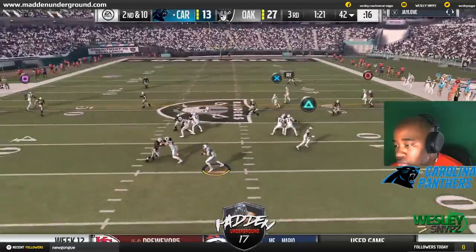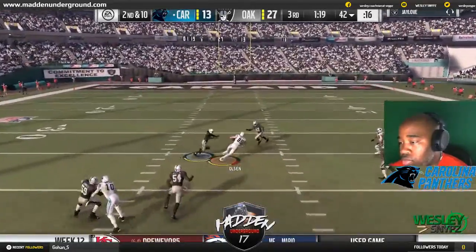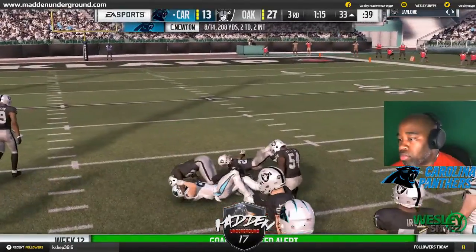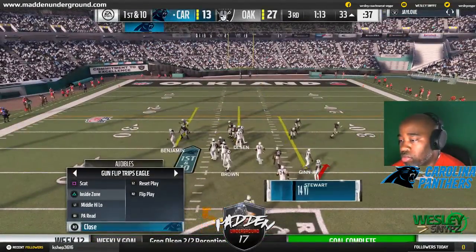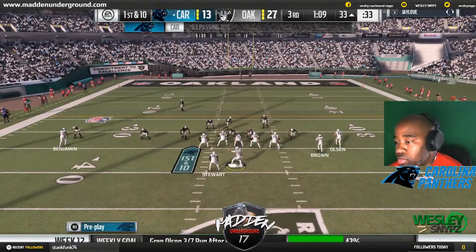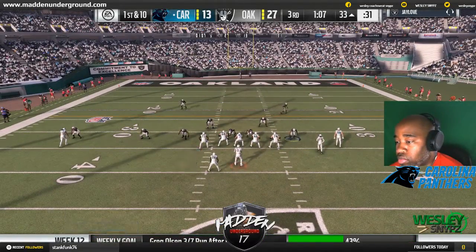They go play action with Stewart. Now Newton. And Olsen over the middle. And he's going to get this all the way down inside the 35. That one goes for 24 yards. And they're going to speed things up here.